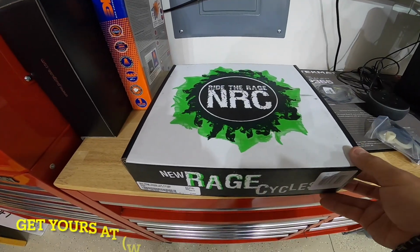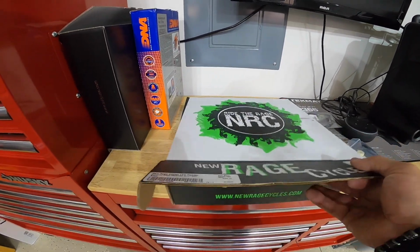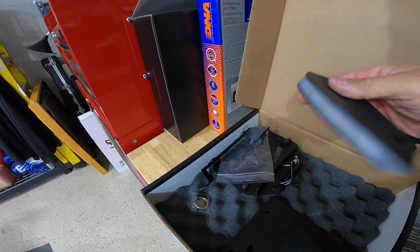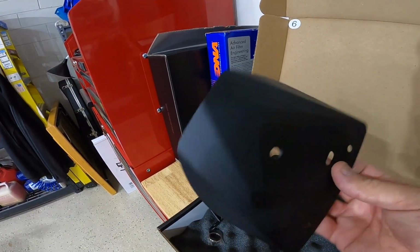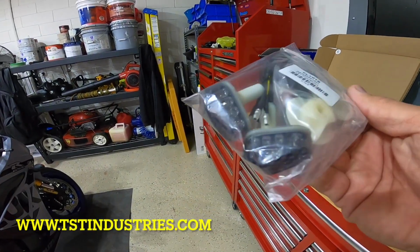So guys, the TidyTail he chose to go with is from New Rage Cycles. I really enjoy these products. I have this on my R1. Super nice. I already opened the box. It comes with a built-in turn signal. This is actually the mount for the plate itself. This is the bottom that's gonna cover the big whale tail hole. And he ended up going with, of course, my favorite brand, TST Industries, for the front turn signals.